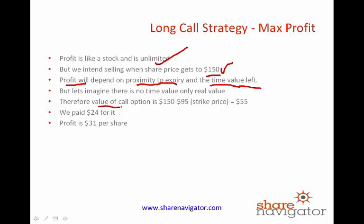So therefore the value of our call option is the in the money portion that's left. So if the share price is trading at 150, we have the right to control the shares at 95. That means the value of that call option contract is $55. We paid $24 for it, so our profit is 55 minus 24, which gives us $31 per share in profit.